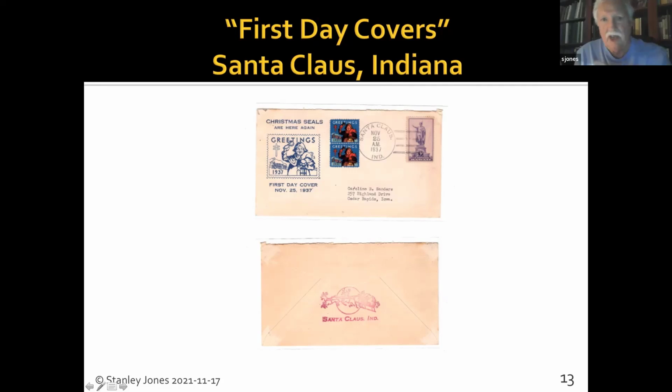Oh yeah. This will be a fairly well-established and advertised date, and people are going to go there and create. This is a created collectible. There's no doubt about that. This was created to be collected. It might have been mailed back to somebody, but the cover was created to be collected.